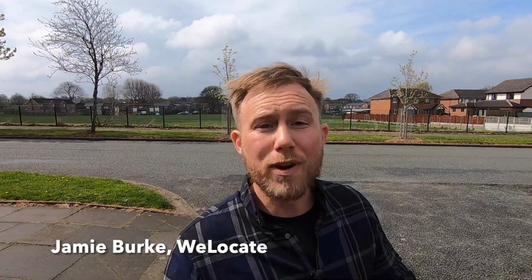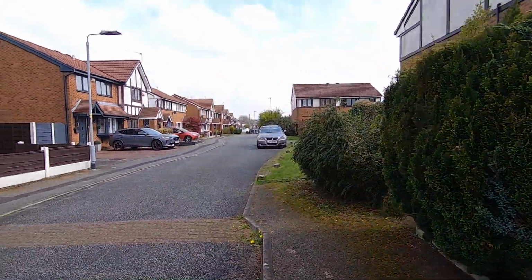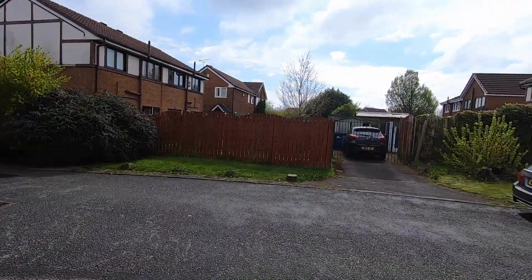Today's feature is on Regal Close in Whitefield, and if you're a young family or a first-time buyer looking to step onto the property ladder, then you're going to want to check this one out. Now, Regal Close is located just off Albert Road, so we're quite central in terms of the Whitefield location. There's a couple of primary schools within walking distance. We've got playing fields right at the end of the road.